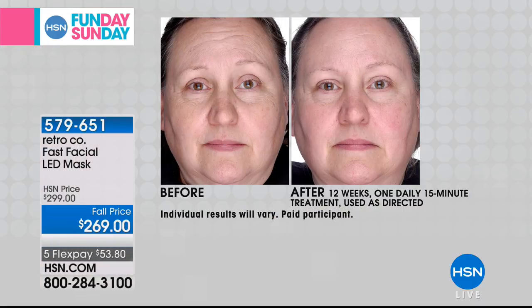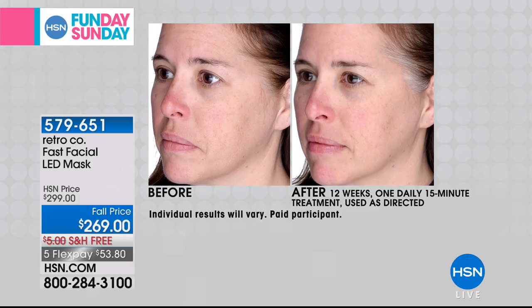And can I tell you, as you look at these before and afters, Kathy, first and foremost, this is an astonishing difference. Those forehead lines are deep. They're so difficult, so challenging. Look at the after. And by the way, that's after 12 weeks, one time a day. You do it for 15 minutes, quick, simple, easy. Look at the difference there.